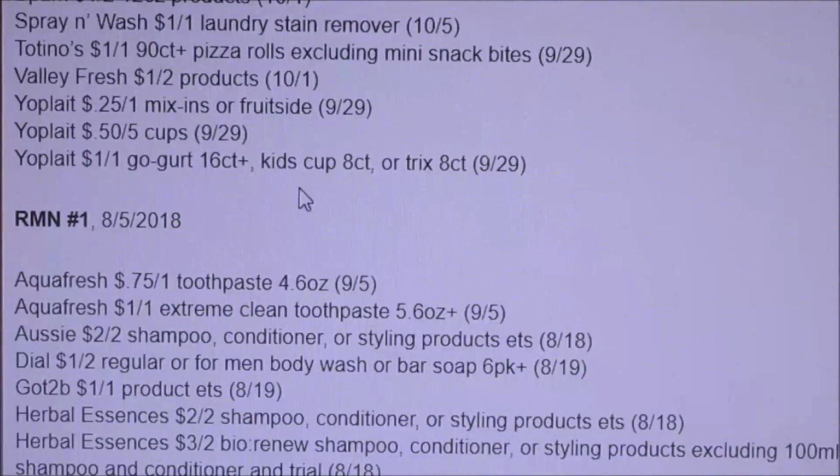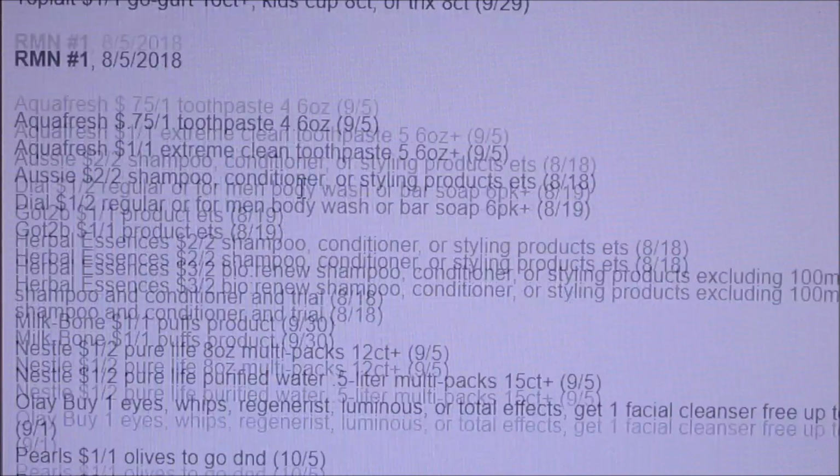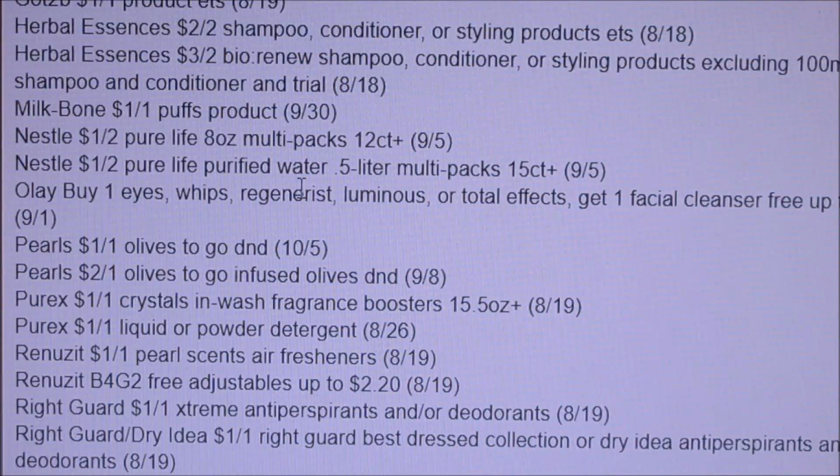Here is Retail Me Not number 1. We're getting 75 cents off of Aquafresh, $1 off of 1 Aquafresh. Aussie, 2 off of 2. Dial, $1 off of 2. Got to be $1 off of 1. Herbal Essence, 2 off of 2 and 3 off of 2. Milk-Bone, $1 off of 1. Nestle, Olay, buy 1 wipes. Generous, get 1 facial cleaner. Okay. Pearls, which is olives. Purex Crystals, $1 off of 1 or $1 off of 1. That's a good coupon. I'm hoping, you know, we can use some of those coupons.